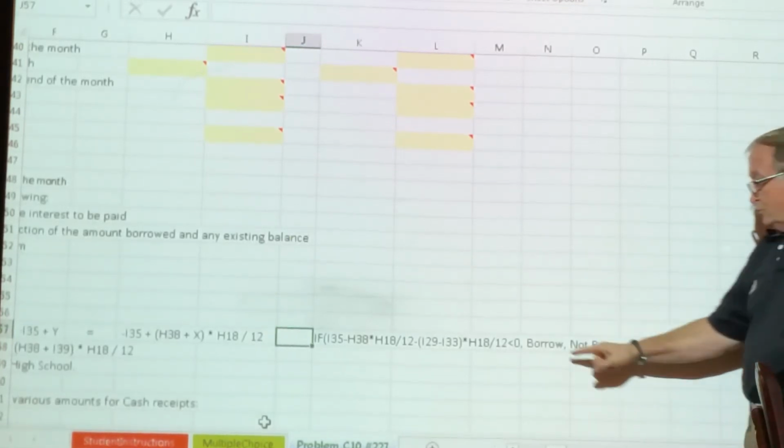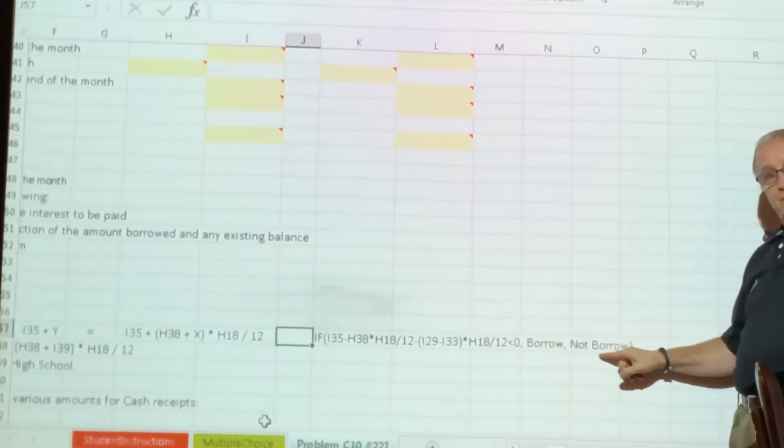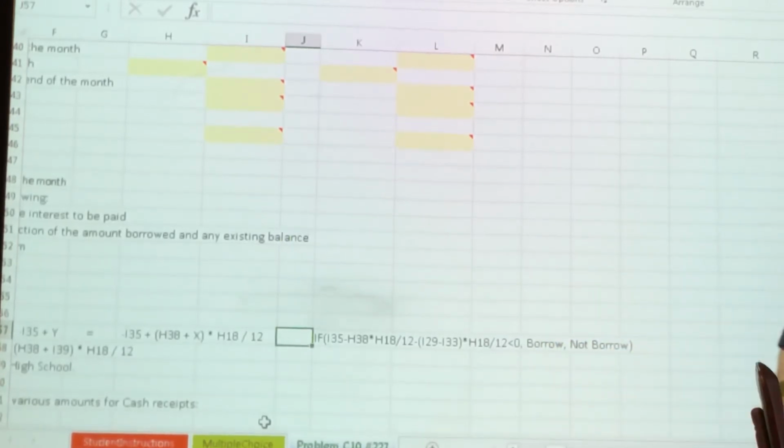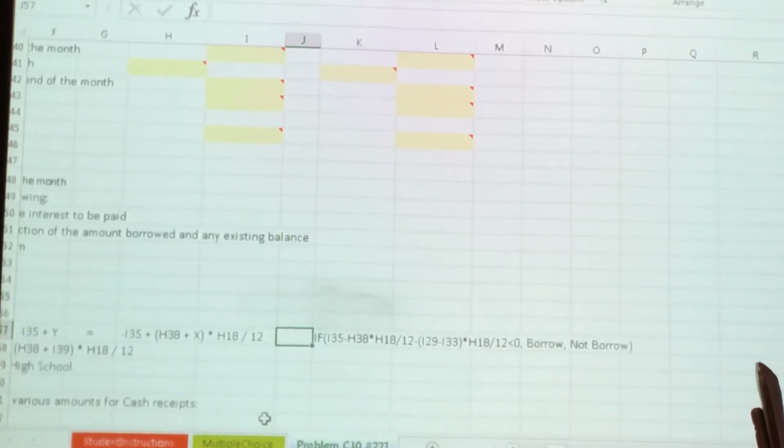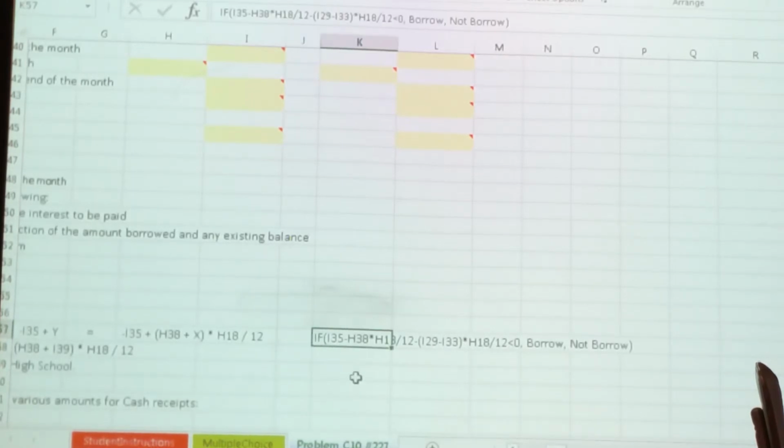Folks, you've got to figure out the algebra that's going to go in here. You've already told me what not borrow is. What should that be? 0. Good. Okay? Now, borrow. How much are you going to borrow? You have to do it in increments. Did we do something today that will help you with the increments? Yes. Good.